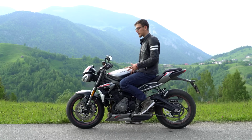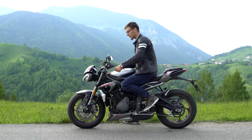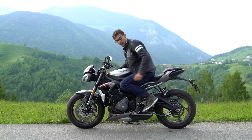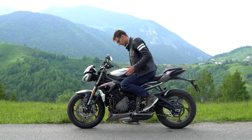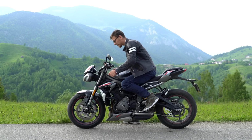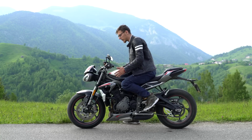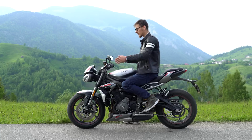Now on the Triumph, the riding position feels just like a sports bike. And I can imagine that I have clip-ons over here and I'm sitting like this because the saddle goes up, the tank is just here close to my belly, and this is quite natural for the Triumph. But now it's a naked, you have this handlebar.